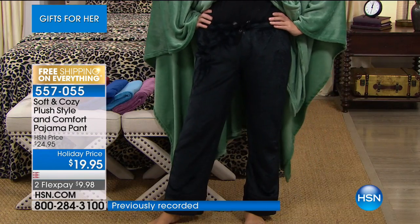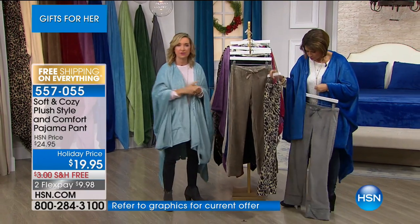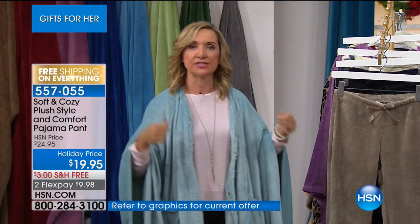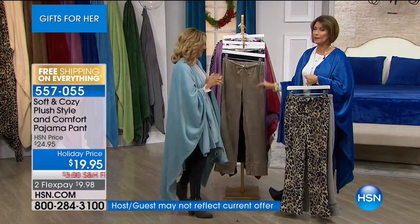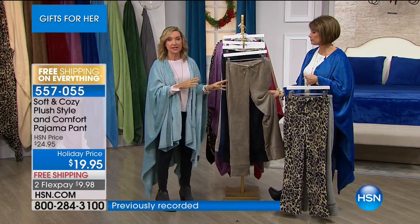I think this is such a great addition if you do own our angel wraps, and I know a lot of you do and you have them in different colors. I just think a little tank or a little t-shirt and these pants and your angel wrap, I mean, you're good for the day, right? Oh, that's the ultimate day. I think 400 of these were pre-ordered. Yeah, and today's the first day we've had these.